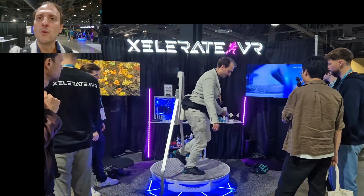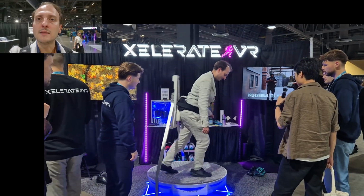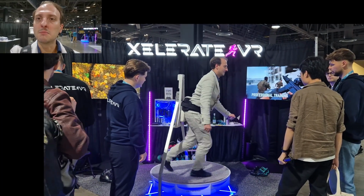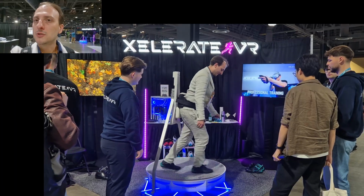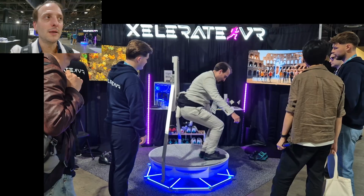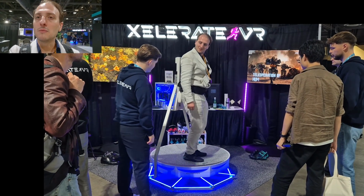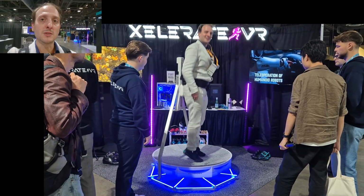And even when walking, even if the walking movement was not natural, I didn't have to bend my body that much as with other solutions. So I could, let's say, have a more natural walking in a way, still not natural, but more natural, because I had more control on my feet. And that was very interesting.